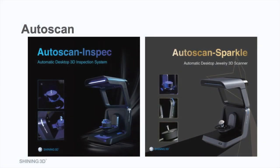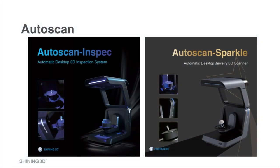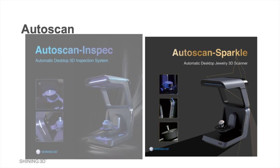Let's look deeper into our AutoScan Inspec and Sparkle. Those are our two new products. The AutoScan Inspec is, as it says, for inspection, quality control, and high accuracy reverse engineering. The AutoScan Sparkle, as you may imagine, is for jewelry and scanning rings. Today I will just talk about the AutoScan Inspec.